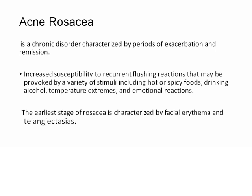It's a chronic disorder characterized by periods of exacerbation and remission. There's increased susceptibility to recurrent flushing reactions that may be provoked by a variety of stimuli, including hot or spicy foods, drinking alcohol, temperature extremes, and emotional reactions. In the earliest stages, it is characterized by facial erythema and telangiectasis.